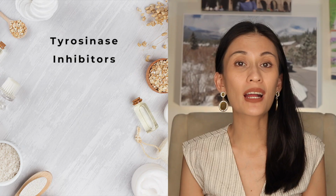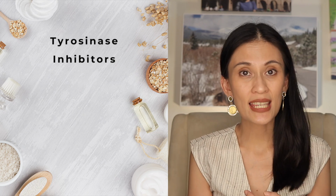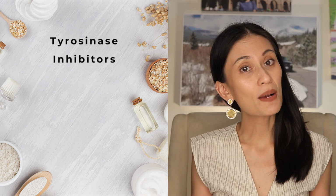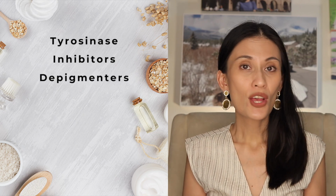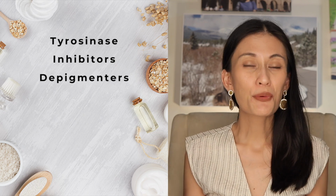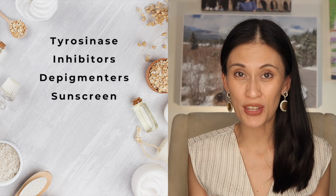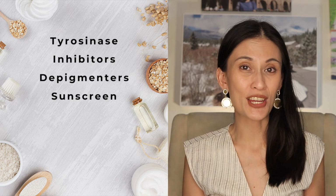First would be your topical tyrosinase inhibitors such as your hydroquinone, your kojic acid, your arbutin, and even your licorice extracts. And then sometimes we may even add other depigmenting agents such as your retinoids, your ascorbic acid or vitamin C, and your niacinamide. There were instances wherein I also recommended photoprotection or use of sunscreen if somehow your underarms get exposed to UV radiation.